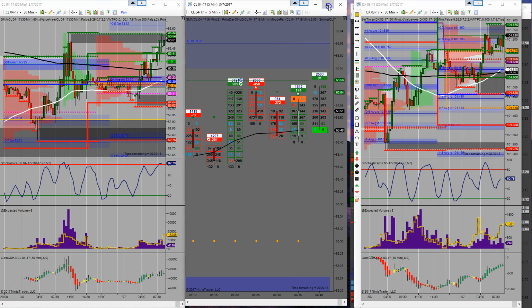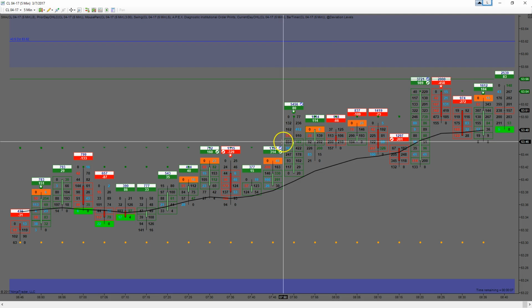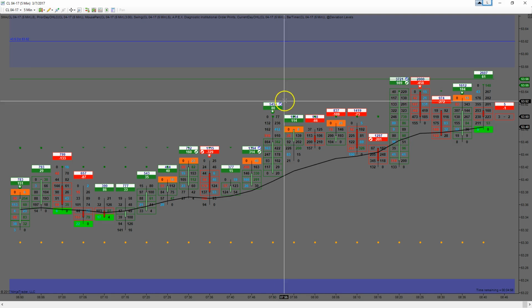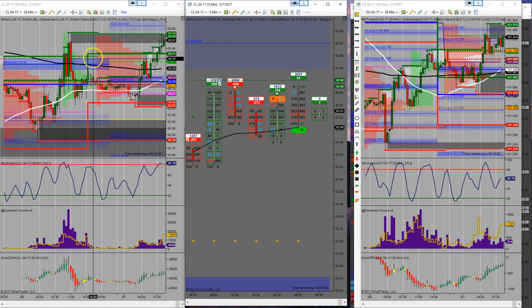We do have somewhat of a cluster, so it's not the super valid ones that I like, but it's close enough. So right here, 53.47, we got a lot of orders that came in there. So count up 9 and 19. It's actually in the 9 area valid right now. That area makes no sense to me whatsoever, other than it being a previous high.